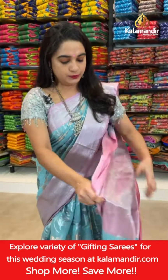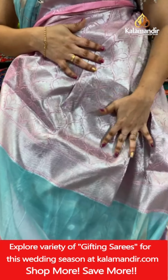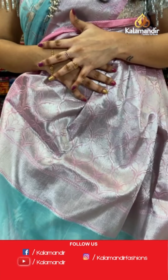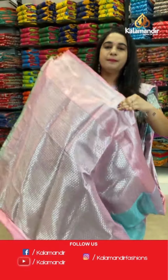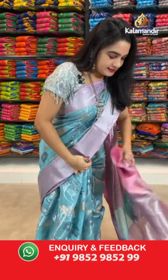And coming to the pallu, wow, beautiful pallu, contrast pallu here with intricate floral brocade and silver zari. And that's a beautiful blouse, contrast brocade blouse, leaf brocade blouse with border and silver zari. And finally, this is the complete saree.